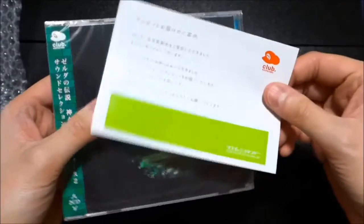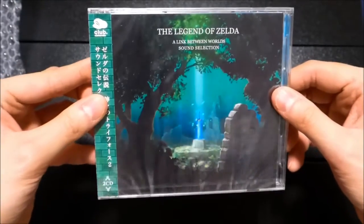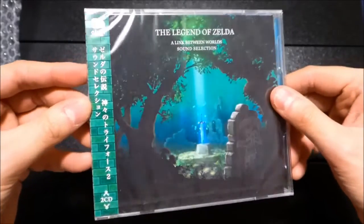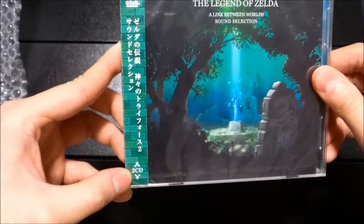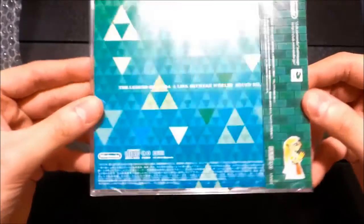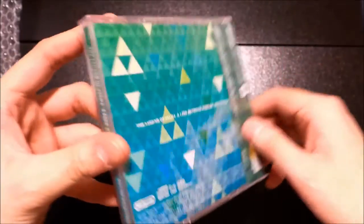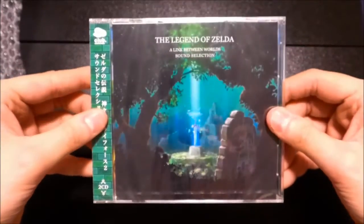Next and last but not least is this one here. Opening it up. What I like about Club Nintendo is they always have a thank you note. Regardless of how many you get, it's always a thank you note in there. So that's a really nice touch in terms of what they do. And this, you can see right away, is the Legend of Zelda: A Link Between Worlds sound selection. Looks like on the spine here it is a two CD set. And in the back on this side, unfortunately, it does not tell you what music is on this disc, it just says the title of the CD. I'm curious to see how many tracks are on this one, but that'll be enough for another time.